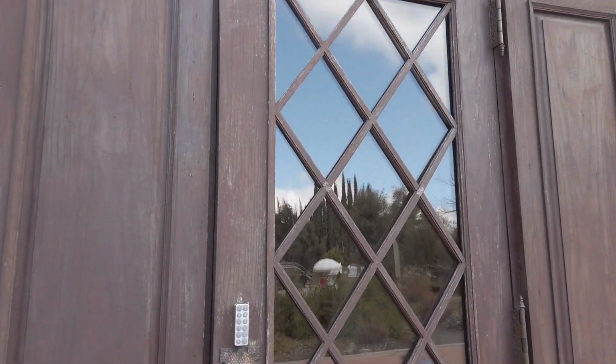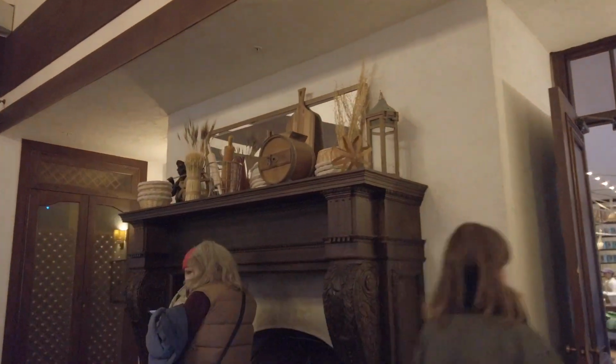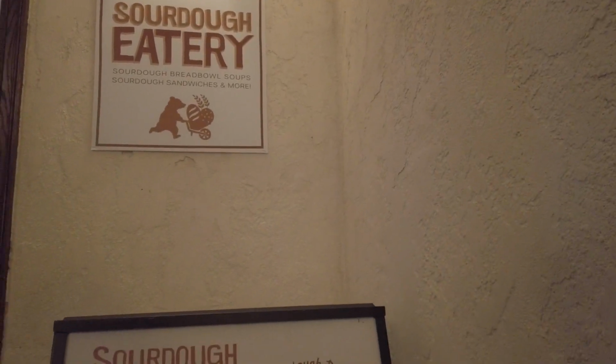See, now there's a men's and women's restroom, go through here, left and right. There's a fireplace over there. It kind of smells in here. Here's the menu for the Sourdough Eatery right here.